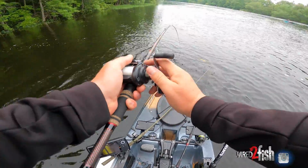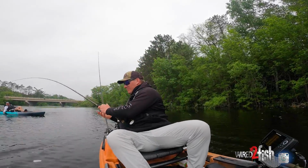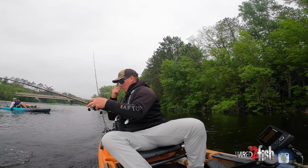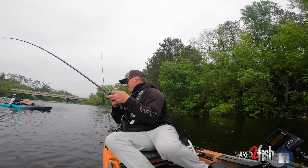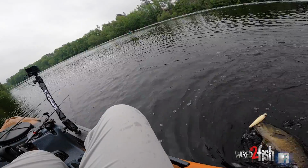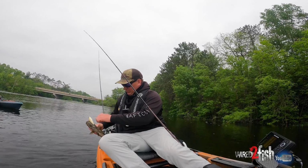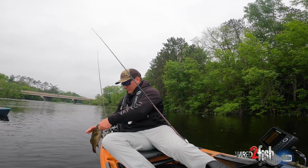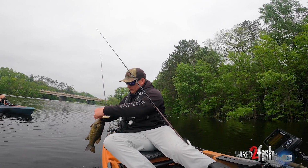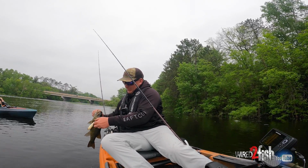Oh, we'll get him. No, I think just the one. Come on, little buddy. Geez, I forgot how hard river smallmouth pull. Not even big.